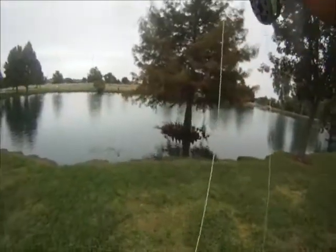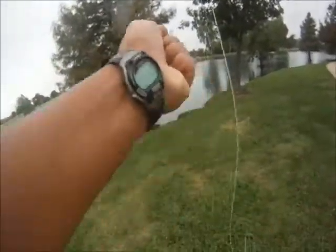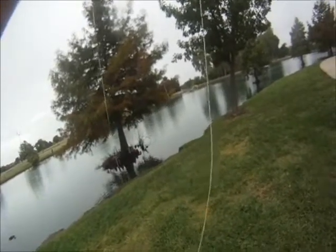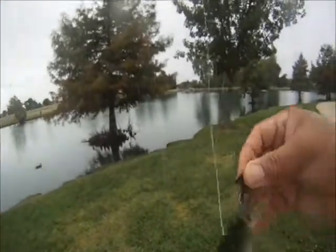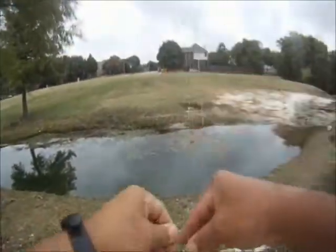Alright, well, we ended up losing that first deceiver, so we headed back and tied another lefty deceiver and went back out and was able to hook into, in this case, a little sunfish. So we hated losing that one deceiver. We thought it would be a promising one since it was working the other day.